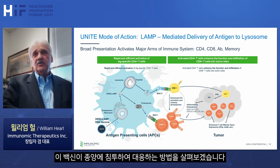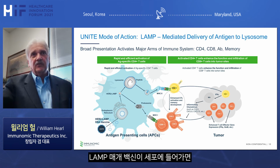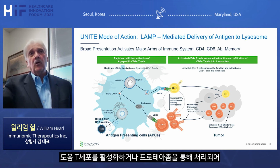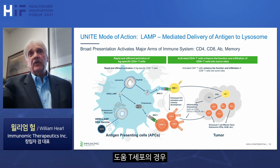So as we look at ways of dealing with infiltrating the tumor and responding, this illustration explains in an overall view how this works. A LAMP-mediated vaccine gets into the cell, the protein is processed, and it either finds its way into the lysosome, where it's free to bind with MHC2 and get to the surface of the cell and activate helper T cells, or it has the ability to process through the proteasome, enter MHC1, and activate cytotoxic T cells. The helper T cells are able to enhance activation and expand the development of the cytotoxic T cells, and they're also key for memory development.